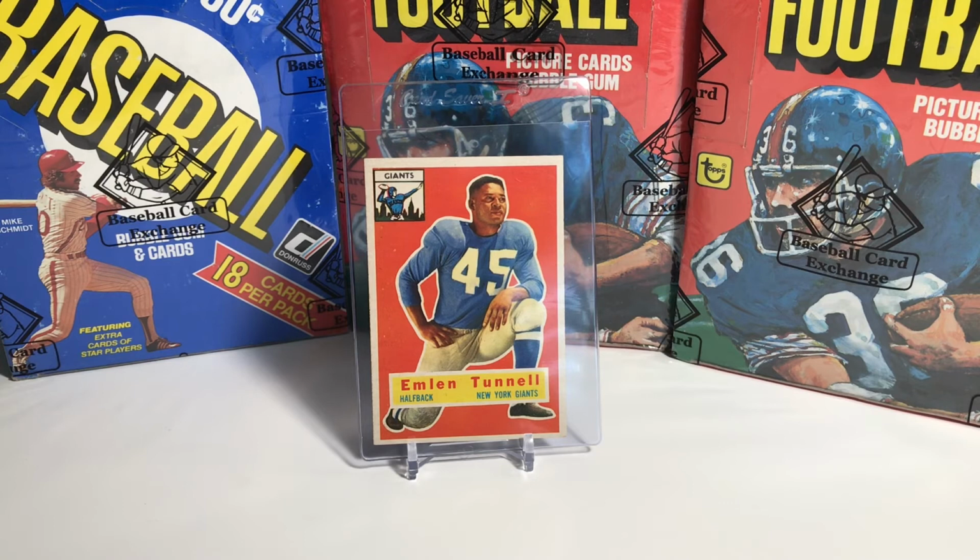If you don't own an Emlen Tunnell card in your collection, I think it's just a great card to pick up. He's got several cards you can choose from. They're not very expensive in the grand scheme of things when you think about all the things he's accomplished in his career. And again, I just think this is one of the great cards in this set. Just a beautiful looking card.